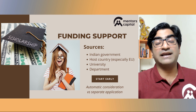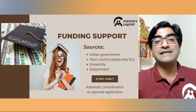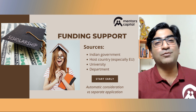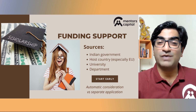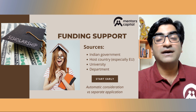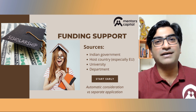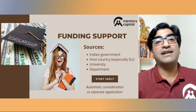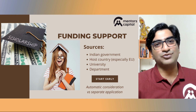Now, there are scholarships which are available from the Indian government, and this could be linked to which part of the world you're going to, and whether the government of India has a close relationship with that country or not. And in fact also whether there's a reciprocal arrangement with that country in terms of education. The second source of funding is one provided by the host country itself. Most countries in the EU tend to have agreements with Indian governments and local governments, and these agreements entail specific scholarships that you might get from the host country. So that's something that you should look at.